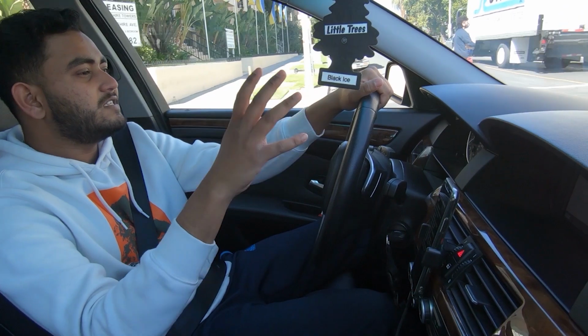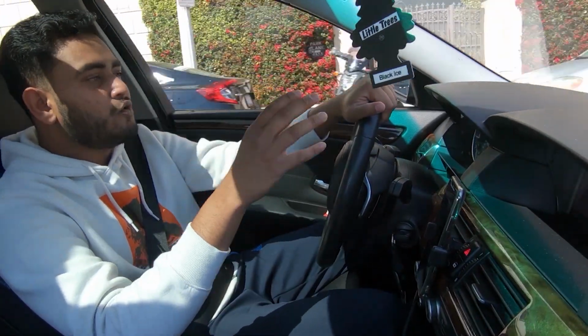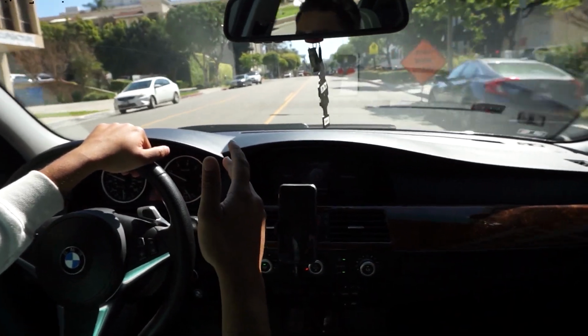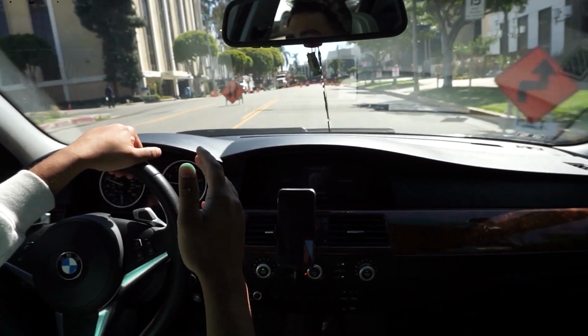The N54 is one of the easiest platforms to get lots of horsepower with just a few mods. I have a cone air intake, a Catalyst VRSF downpipe, and an MHD stage 2 tune.